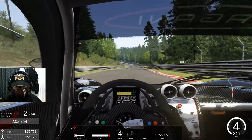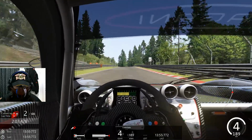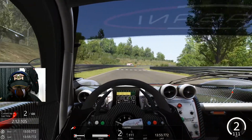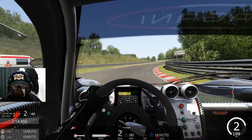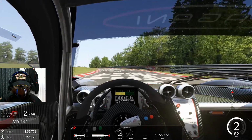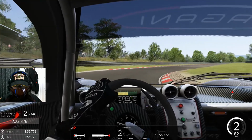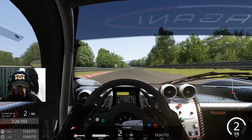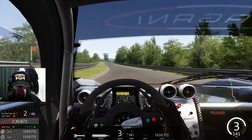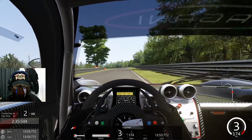So yeah, still need more practice on faster car like this. Okay, that's too deep. Alright, let's slow down here because this particular part is really tight. So yeah. Oh god. Man, I'm supposed to use a slower car first, aren't I? And yet I chose this because why not, right?